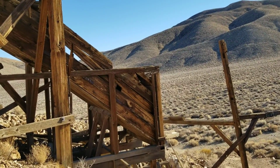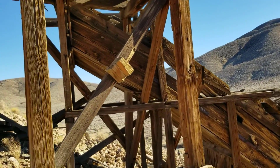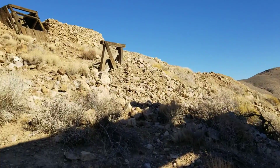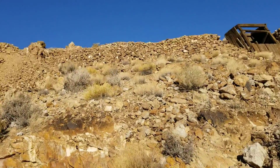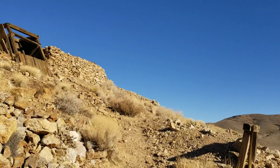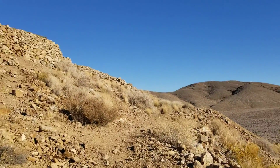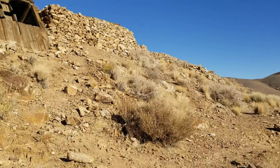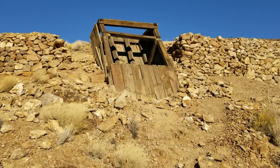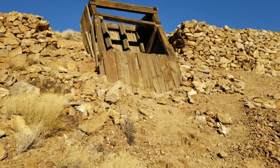And you can see the chute that the ore would go down as it was being processed, or maybe this was the crushed ore. Then that would be further processed with cyanide to extract the gold. That's why the cyanide tanks are at the bottom. I think, don't quote me on it. Okay, wow. Looks like we got some kind of a chute up here. Let's just go up here and take a look at this.